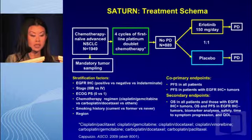It's safe. But what is the most optimal? What about in terms of efficacy? Well, let me give you the data that we have so far. Now, all of you already heard about the SATURN trial, both in Mark's lecture and Corey's. And again, this was the maintenance erlotinib study. Now, this was not in the EGFR mutants.